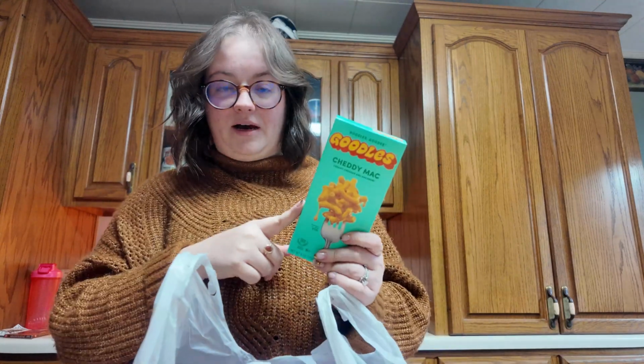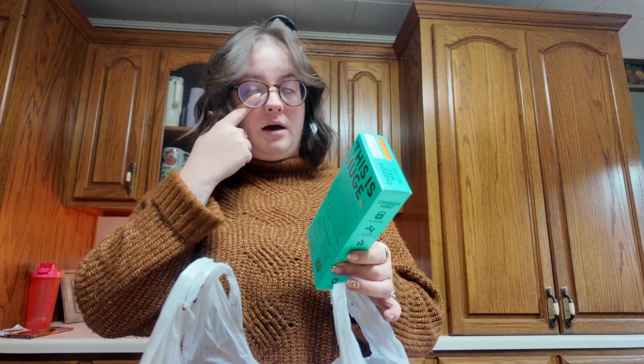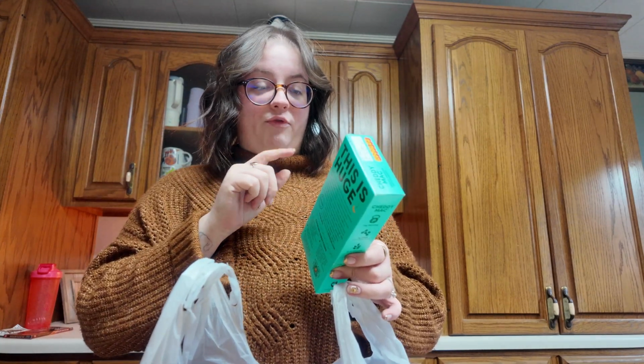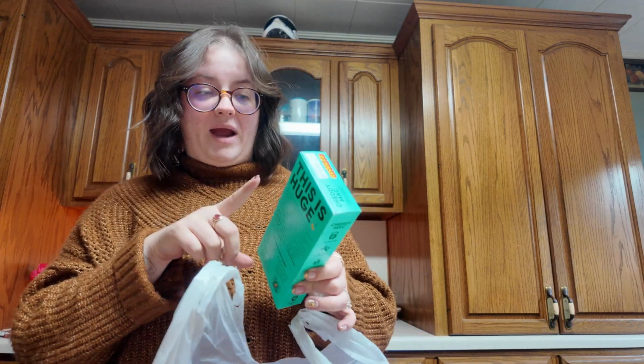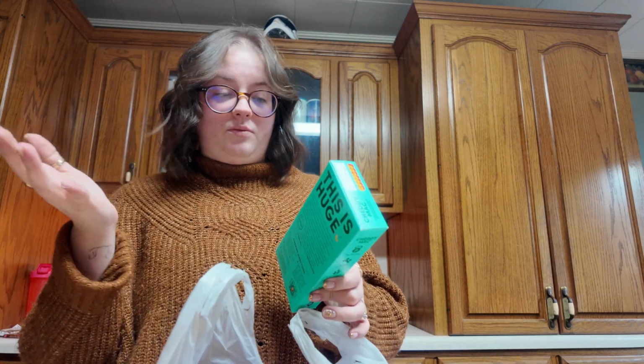I finally picked up some noodles. These are really high in protein and fiber for macaroni and cheese, low glycemic index. I've never had them before, but I have a friend that I met on TikTok, and she loves these. So for a cup of prepared macaroni and cheese, it is 270 calories, which, whatever. The protein, though, is 15 grams of protein. So that is going to be great.